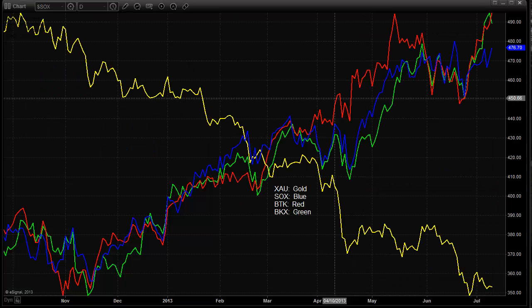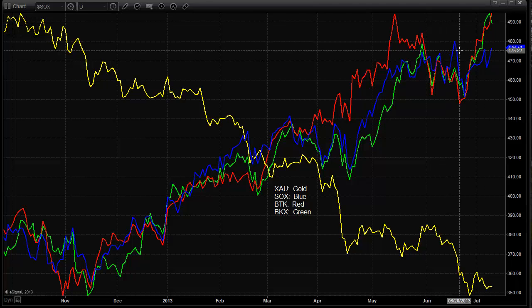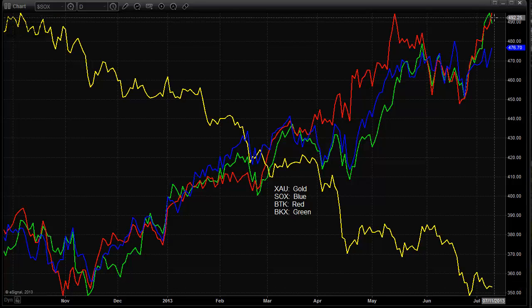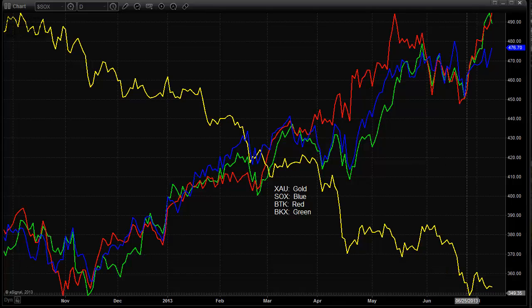All right, take a look at the multi-sector daily chart. The BTK was fairly weak today. The stocks were positive, had a nice day there. Didn't quite take out the previous high. XAU still kind of bumping along the bottom here. We're starting to see some pretty good performance out of the biotechnologies, the BTKs up here challenging the prior high. So let's take a look at some of the individual sectors now.